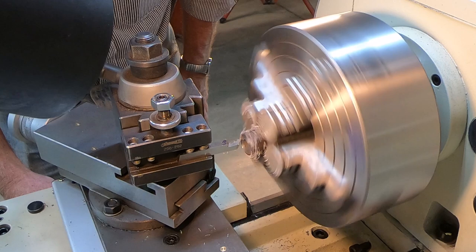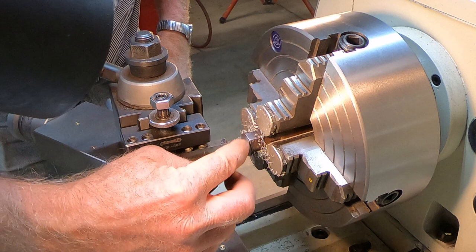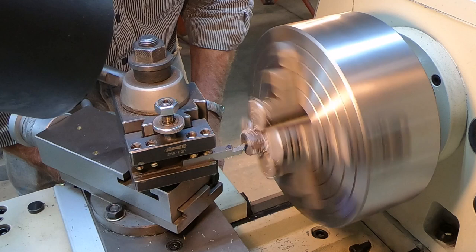Ah, it sounds like it's not going to quite clean up. Let's take a look here. Yeah, we still got a little bit to clean up over on this side here, so we'll take another, about 2.5 thousandths off and see what that is. Okay, use the auto feed again so we make a nice smooth cut.